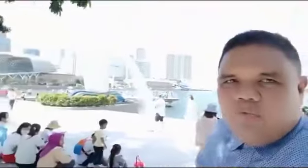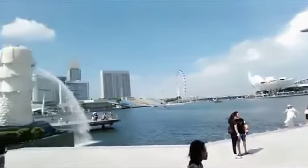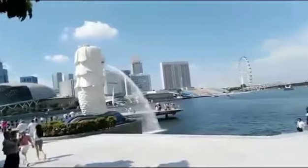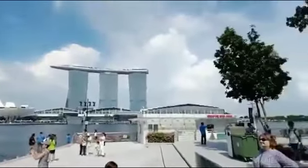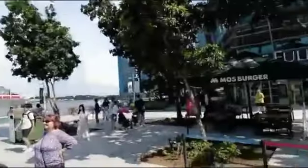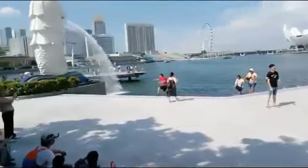And there are those who are having the rubber trees. If you could see those who are having river cruises here, and there are a lot of tourists here. The sun is very high. It's about 3 o'clock in the afternoon, but there are so many who are here.